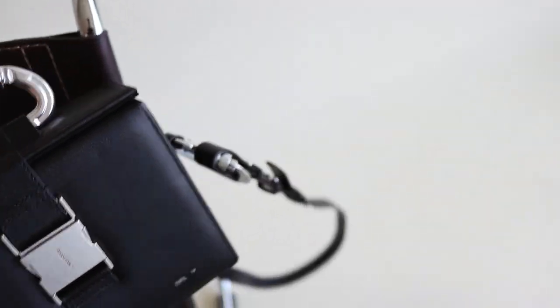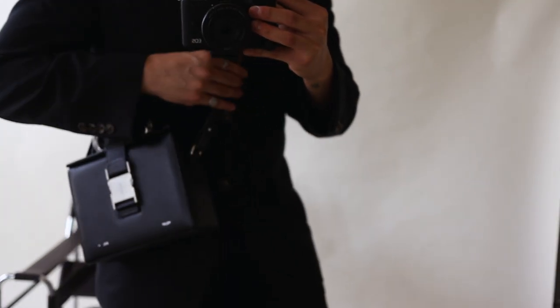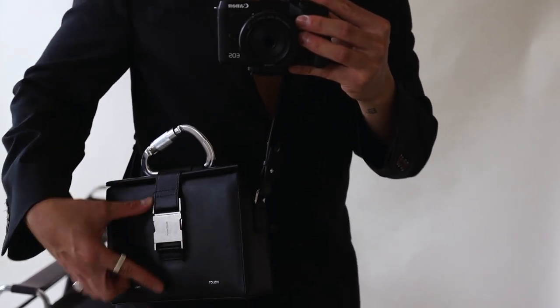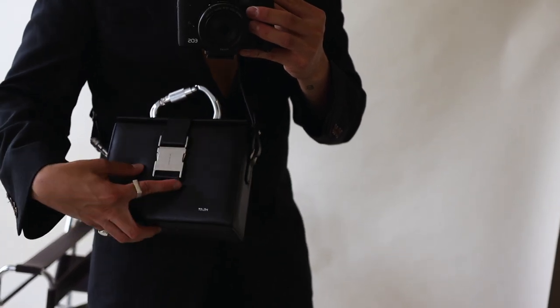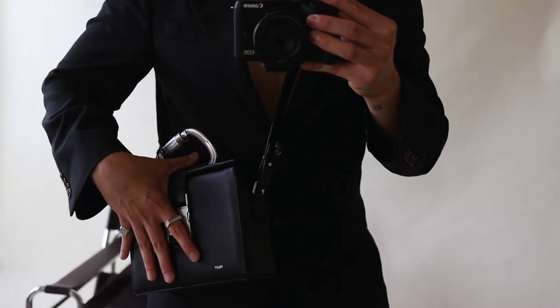So the bag looks like this, and then obviously it has a shoulder strap. So let me show you what that looks like. So this is what the bag looks like right here on body. As you can see, I'm just wearing the crossbody strap, and it looks like this. I love everything about this bag. I've been really wanting this, so this was definitely not something I had to contemplate. I was like, I want to treat myself, this one is definitely it.